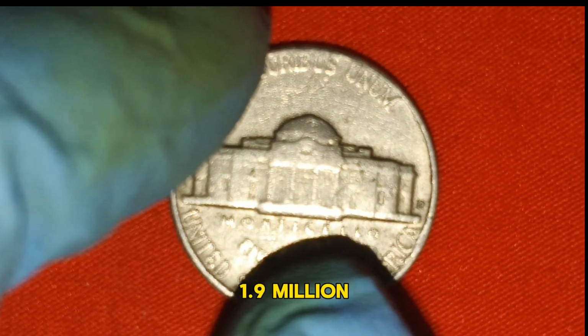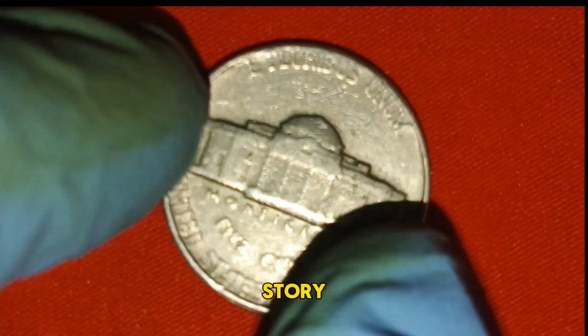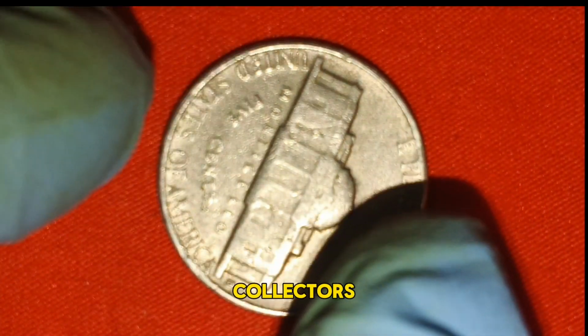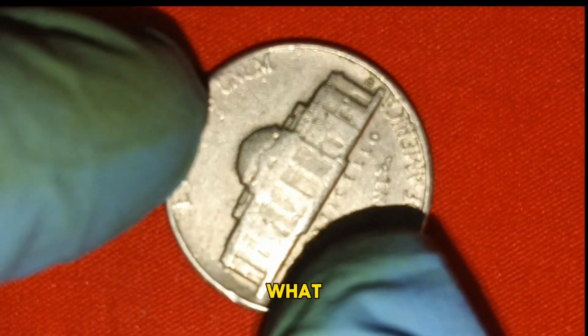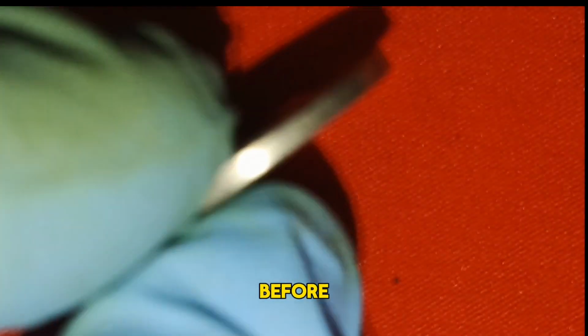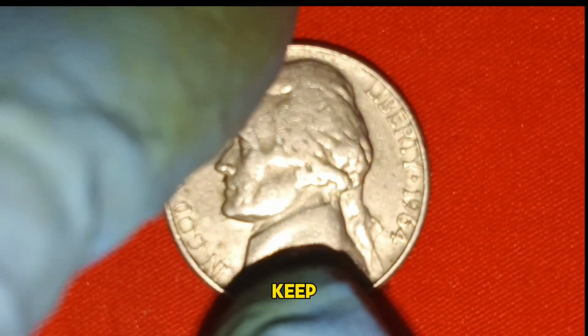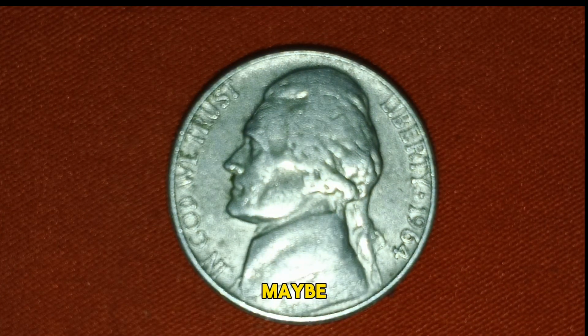The $1.9 million price tag? That appears to be a myth for now. A fun story, maybe a goal for some collectors, but not supported by actual sales. That said, who knows what could be hiding out there? Rare coins have been discovered in the wild before, even in pocket change. So keep checking your coins. Keep learning. And maybe, just maybe, you'll be the one to find the next record-breaking nickel.